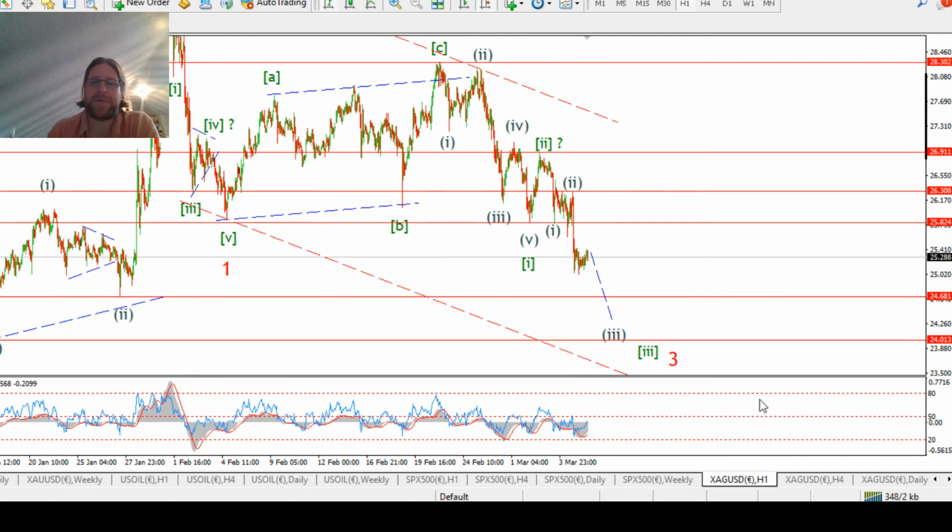Start taking out some of these swing lows here. So a previous second wave here at 2468, and then a previous C wave low there at 24 flat. That's what's out ahead of us as wave 3 continues lower. That longer term target at 2160 is where I want to see us head over the next few weeks. It may even only take another week to get down there.